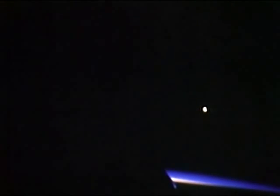Gemini 6, RKV Capcom. How's your separation burn go? Roger. Wally says he's out to about 0.68 miles. He performed the set burn, 9 feet per second. The burn is going real well, Flight.